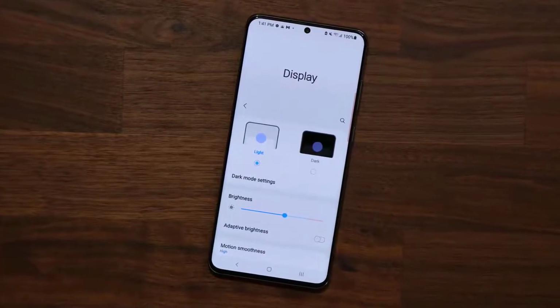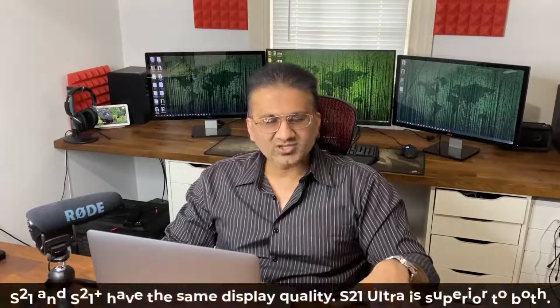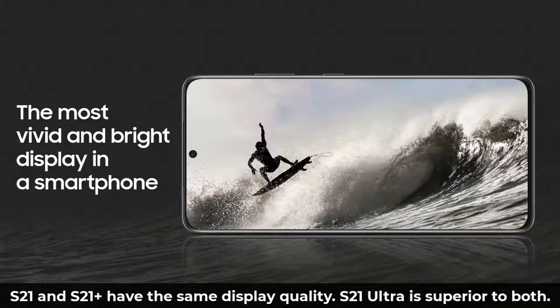Now let's move on and talk about the actual differences that are going to make your decision. The first thing I want to talk about has to do with display. We have a lot going on over here, so let's clarify one thing. The Samsung Galaxy S21 has the smallest 6.2 inch display. The S21 Plus has quite a large 6.7 inch display, but the S21 Ultra has the largest 6.8 inch display. Now when it comes to display quality, the S21 and the S21 Plus are exactly the same. The S21 Ultra is better. It's got higher resolution. So if you want the crispiest, brightest display, you have to go with the S21 Ultra. The S21 and S21 Plus only have 1080p displays, while the Ultra has a Quad HD Plus display.